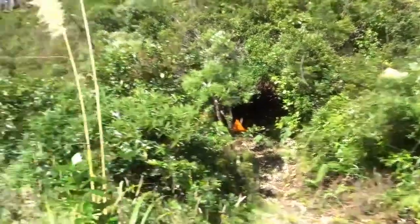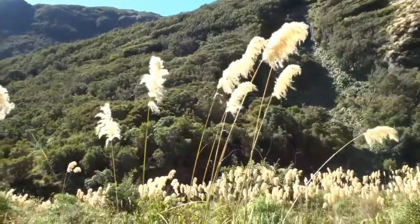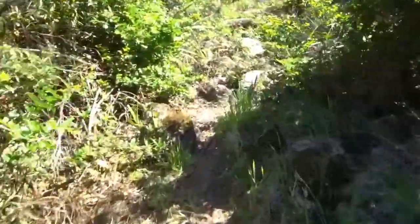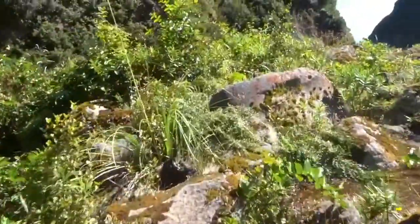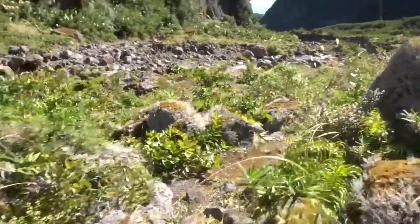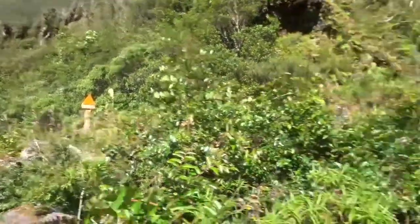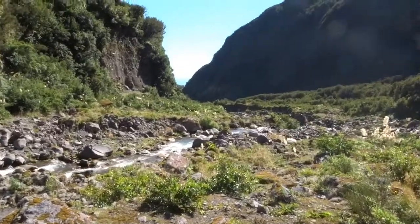So the track's emerged from the bush into this open area with this toi, which is the white fluffy things. That's the river just down there. And I think I have a river crossing coming up. No real clearly defined track along here. I can look back and I can see the orange triangle, and it's facing that way. Okay, yep, I can now see the orange triangle all the way down there.